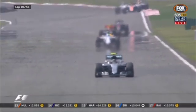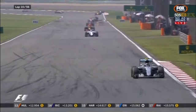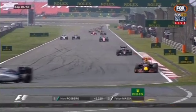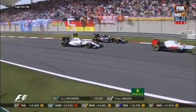On the super soft tyre, Sebastian Vettel and Lewis Hamilton. On the medium tyre, Felipe Nasr and Marcus Ericsson and Jenson Button. The rest are all on the soft compound, and it's the super soft tyre that is helping Hamilton and Vettel. We look now to see Valtteri Bottas and Sergio Perez with Gutierrez just ahead of them.